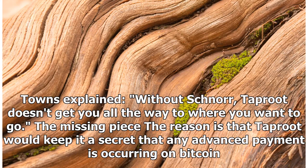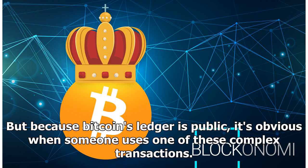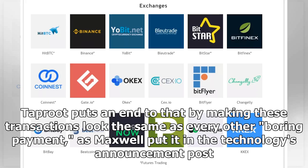The reason is that Taproot would keep it a secret that any advanced payment is occurring on Bitcoin. More commonly known as smart contracts, there are a variety of complex transactions used in Bitcoin, like the kind that enables the off-blockchain protocol Lightning for more scalable Bitcoin payments and other complex types that are still in development. But because Bitcoin's ledger is public, it's obvious when someone uses one of these complex transactions. Taproot puts an end to that by making these transactions look the same as every other boring payment, as Maxwell put it in the technology's announcement post.